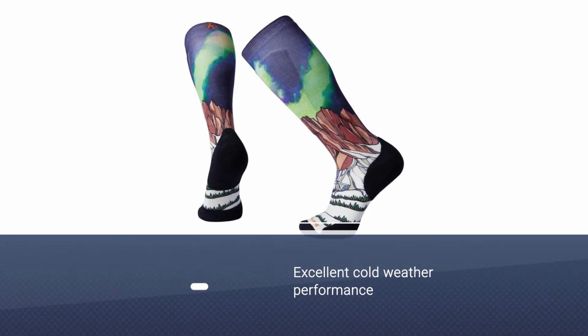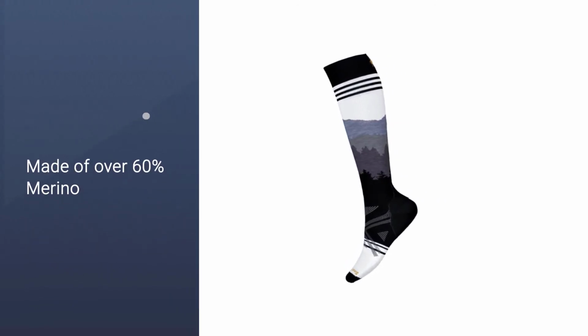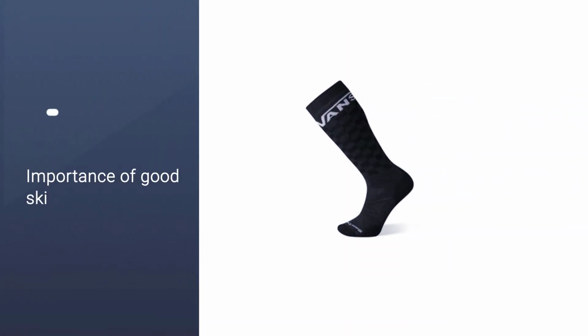The Ph.D. features a special blend of merino wool and nylon that gives you a lot of warmth while also being breathable. They are made of over 60% merino, giving you excellent insulating properties without being too bulky. The blend of materials is engineered for durability and is known as indestructible technology.